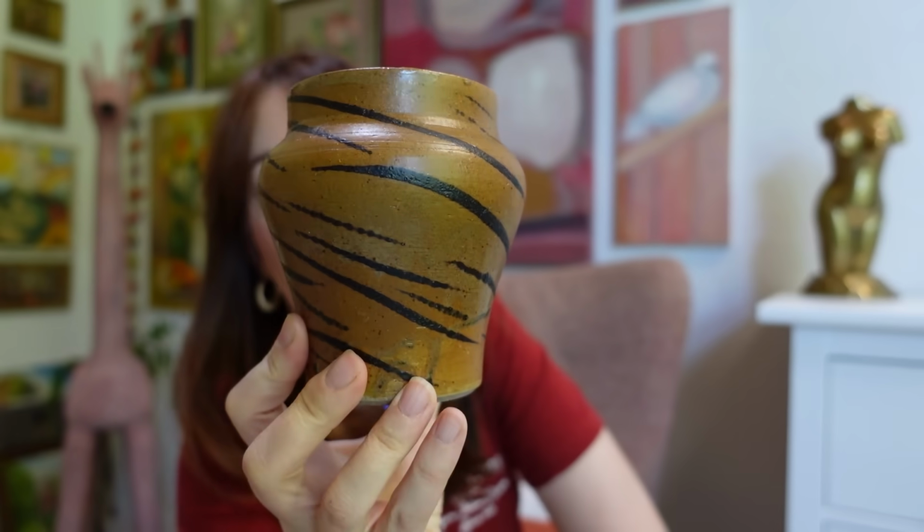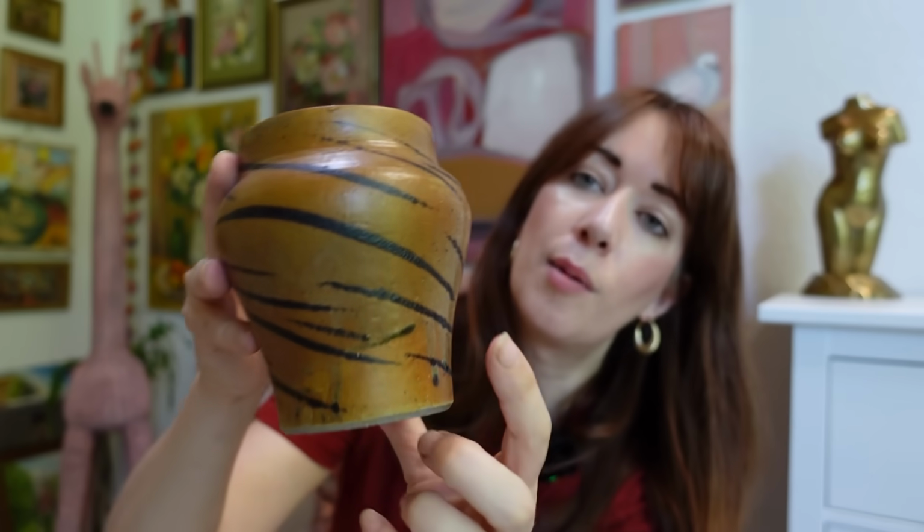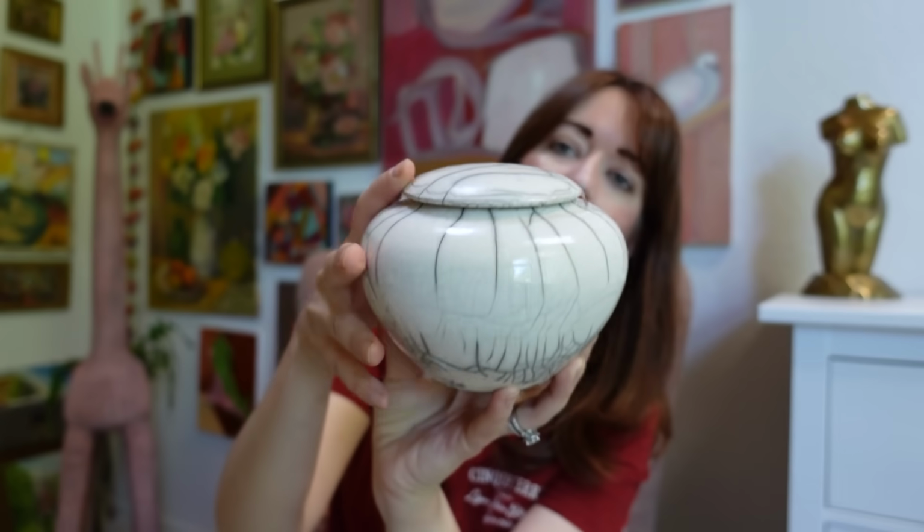So I got this very cool tiger striped vase, and I don't know if the color is really coming through on camera, but the stripes are this dark orangey brown. Last time I had a tiger striped vase, it sold really quickly because you don't see these very often. And this one is a good shape, good glaze, had to have it. It was only $8.